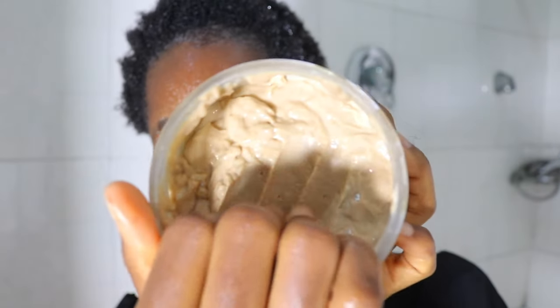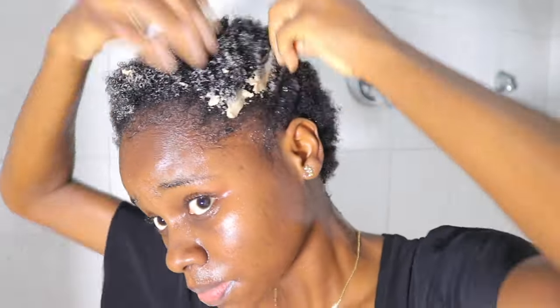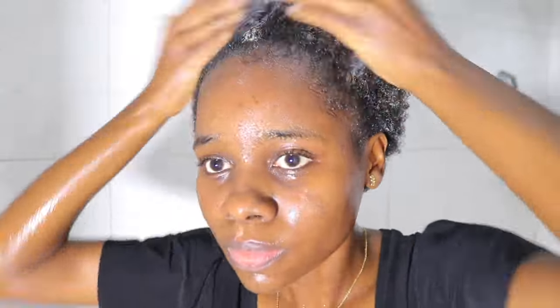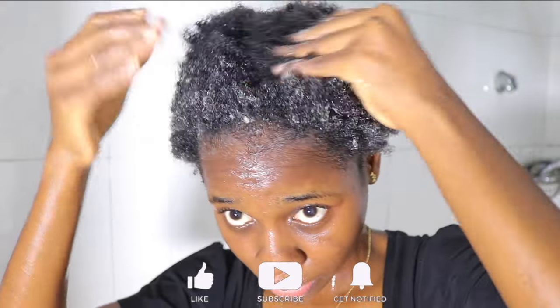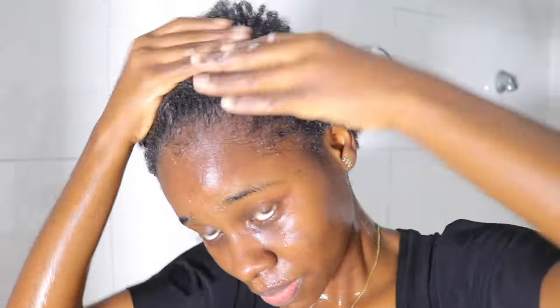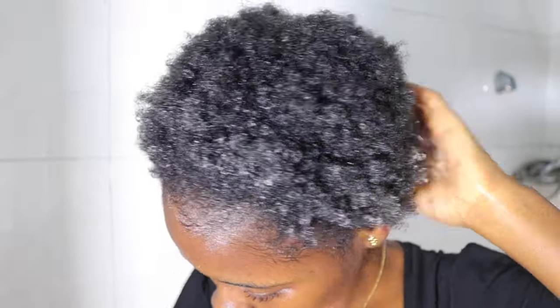I've also been thinking about the fact that I used irregular scissors to cut my hair during the big chop, and I feel like that is why I have straight strands. I'm really not sure if those are split ends, because I have cutting shears now. I've trimmed my hair not once, not twice, and I'm still having straight strands at the end.